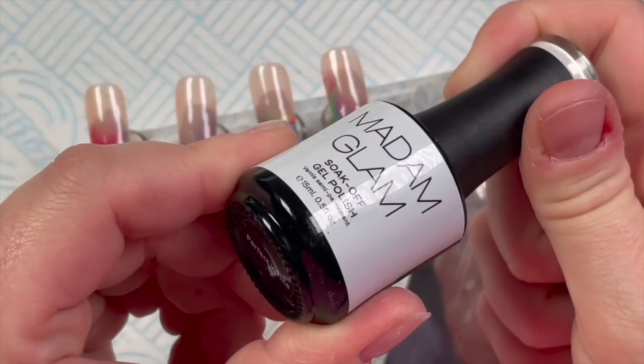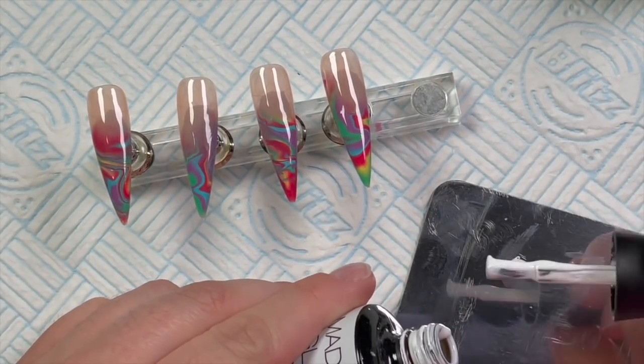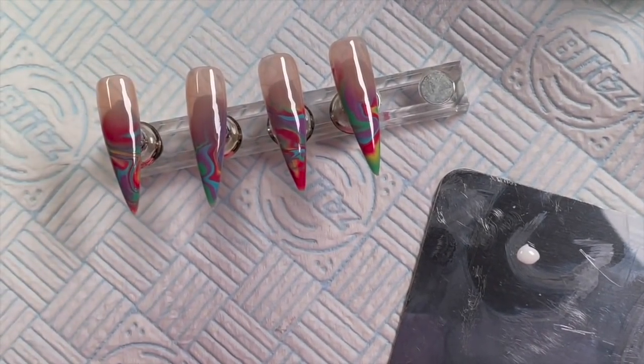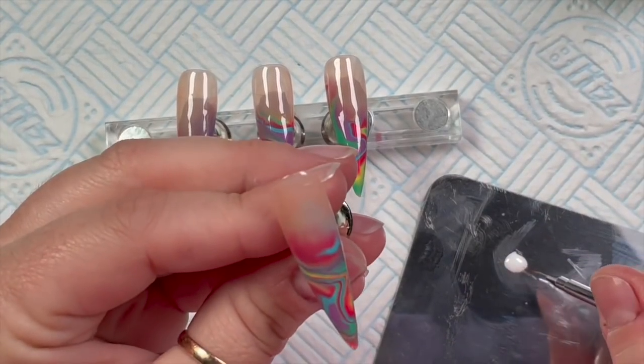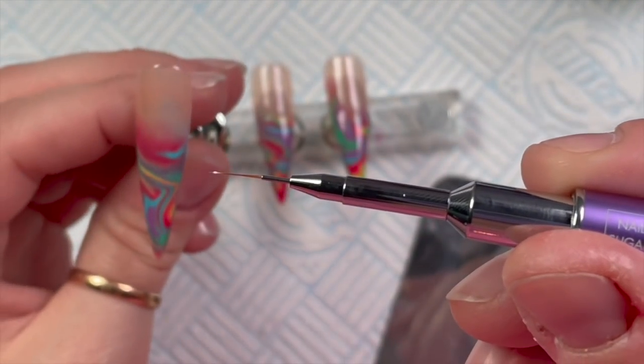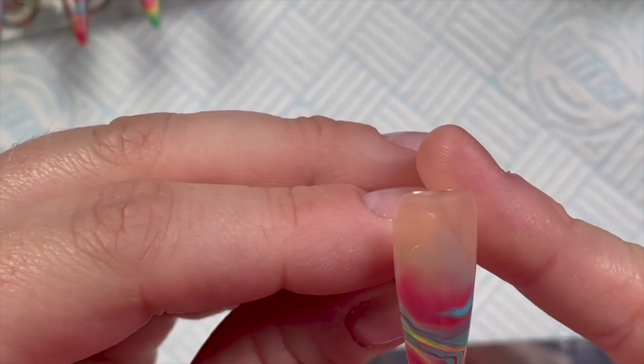And then once they're out, I'm going to put the perfect white on my palette. Not too much, I only want a little bit. And I'm going to use my Nail Sugar Natalie Mugridge detailer brush, which is this beauty here. It's super fine. It's actually ultra fine. It's a 000 ultra fine brush. I absolutely love it.